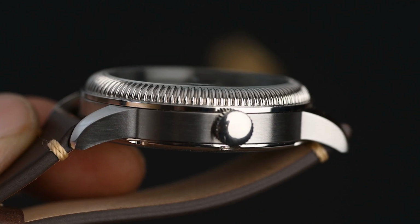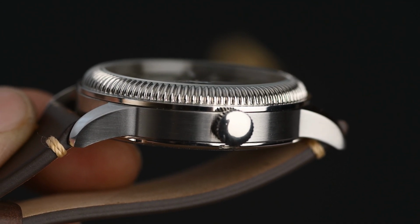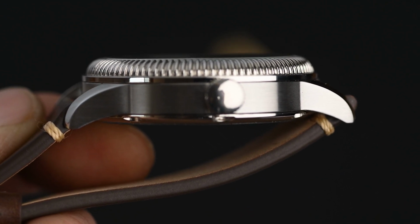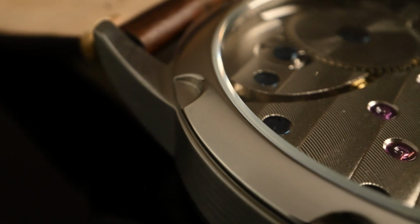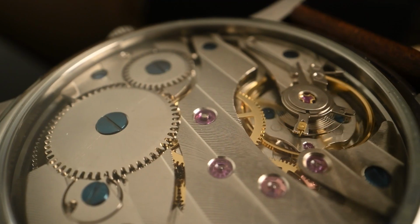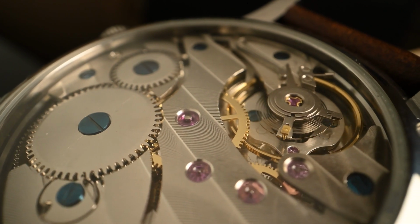The case has a brushed circular shape except for the ring that connects it to the bezel and the front of the lugs, which are polished. The caseback is screw-down, and the only thing that stands out is that large window that lets you appreciate the beautiful movement that it houses in all its splendour.